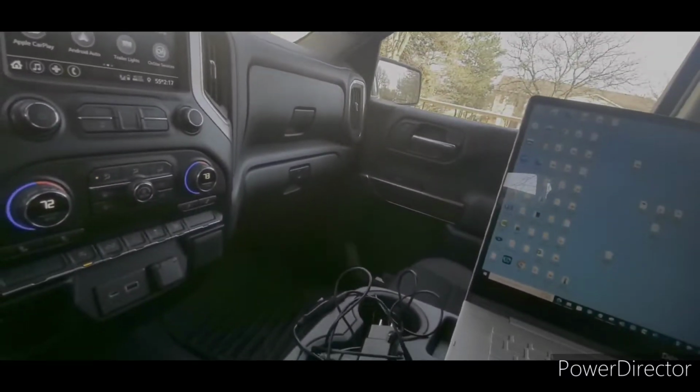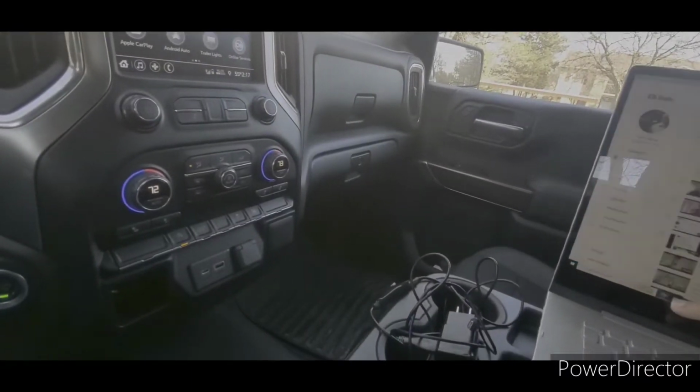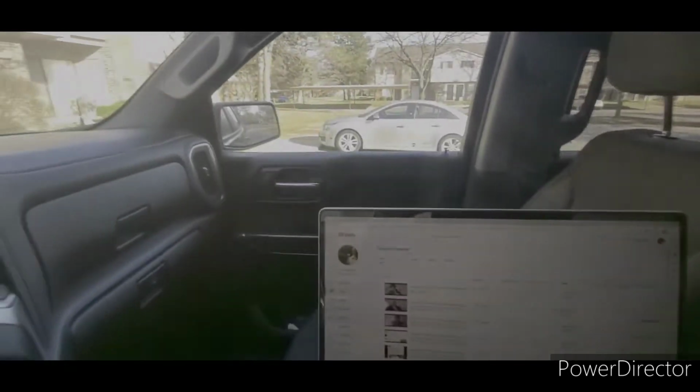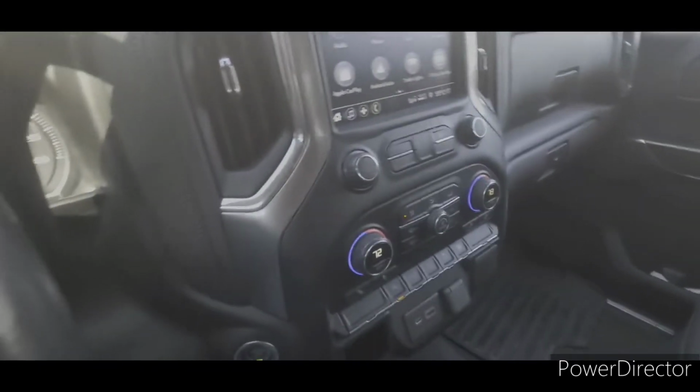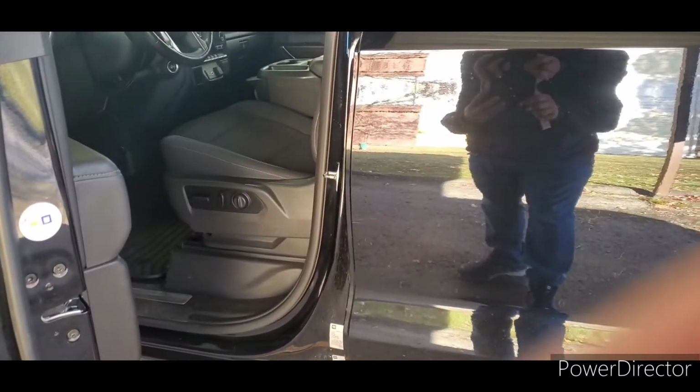Yeah, this is so nice. I have space to keep my laptop, man. That much space is there. Thank you, friends. Friends, this is a truck I'm talking about. So this fantastic, it's wonderful. Silverado.